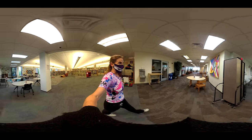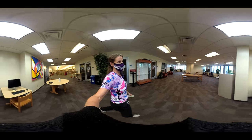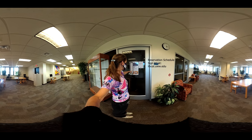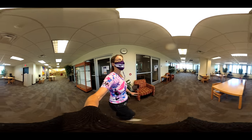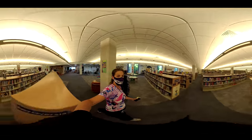If we keep on going, we'll find this whole other open area with study rooms that you can reserve. You'll notice the maximum capacity is written on the door and that these rooms can be reserved. You'll go online to libcal.uw.edu to reserve them. Now let's take the long way around and we'll head back towards the stairs.